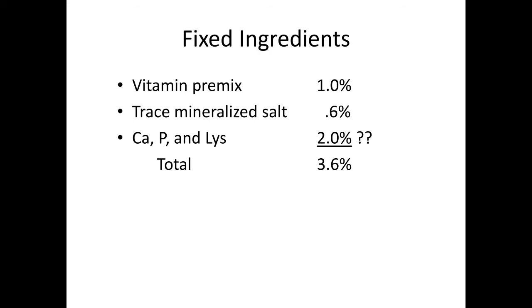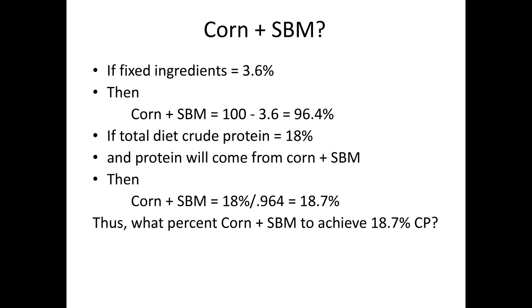So this means that if the fixed ingredients represent 3.6% of the diet, the corn and the soybean meal are then 100 minus 3.6, or 96.4% of the diet. So remember, when we're formulating to meet the crude protein, we need to remember the corn and soybean meal are not 100% of the diet. Okay, they're 96.4% of the diet. So if the total diet crude protein that we need is 18%, and the protein will come from corn and soybean meal, and the corn and soybean meal can only be 96.4% of the diet because the remaining 3.6% is allotted to the fixed ingredients, then the corn and soybean meal will equal 18% crude protein, which is what we want, divided by 0.964, the space for corn and soybean meal in the diet, which equals 18.7%.